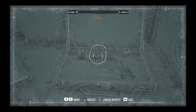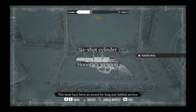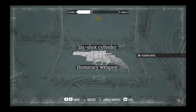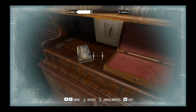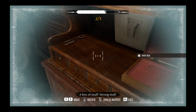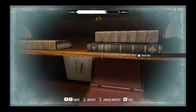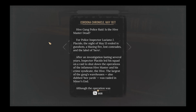Okay, so what goes here? Looks like a gun. This must have been an award for long and faithful service. A box of snuff. Strong stuff. Okay, this is a newspaper cutting, it looks like.